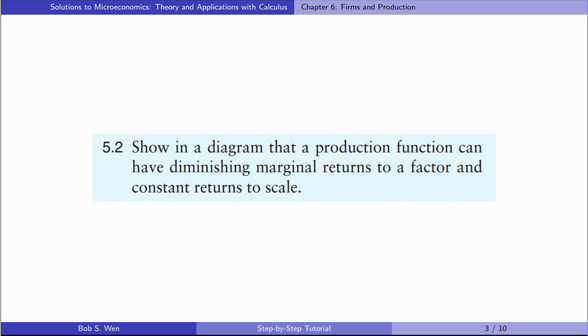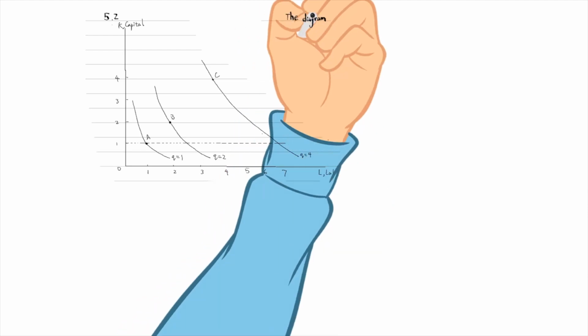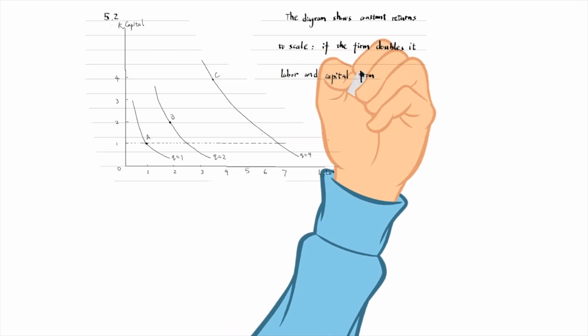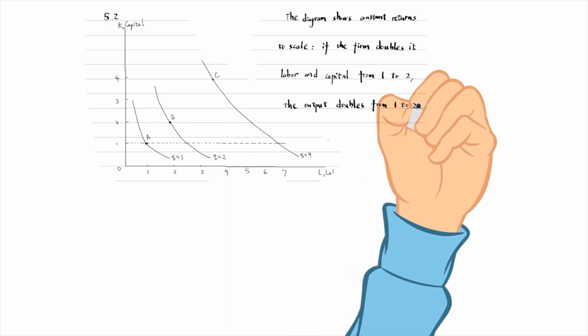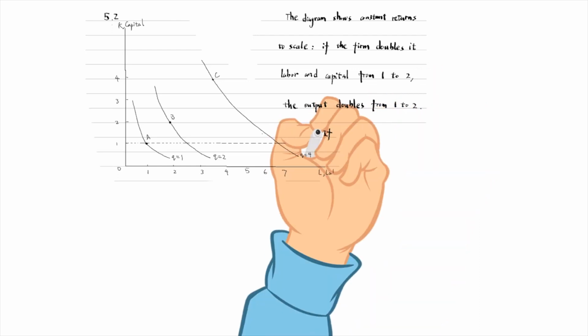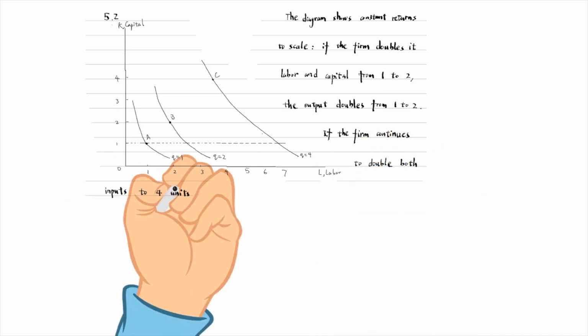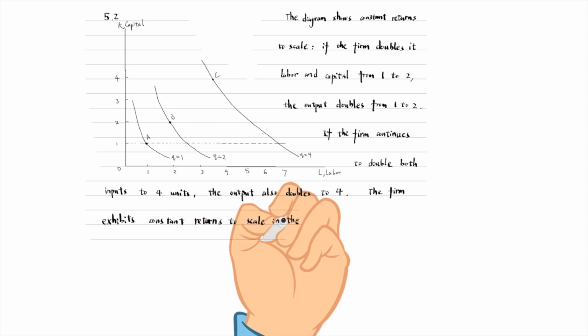Let's find answers to exercise 5.2. Show in a diagram that a production function can have diminishing marginal returns to a factor and constant returns to scale. The diagram shows constant returns to scale. If the firm doubles both its labor and capital inputs from 1 unit to 2 units, the output doubles from 1 to 2. This is the movement from point A to point B. If the firm continues to double both inputs to 4 units, the output also doubles to 4, which is the movement from B to C. The firm exhibits constant returns to scale.